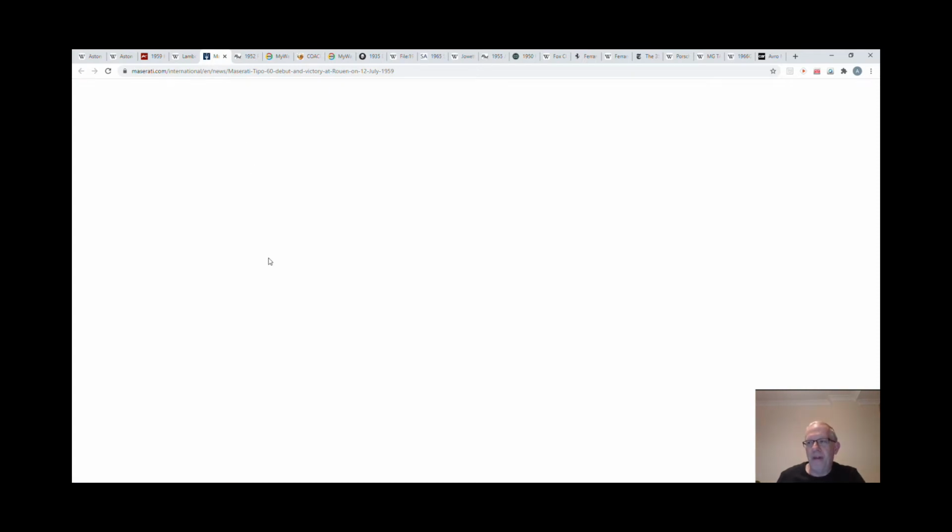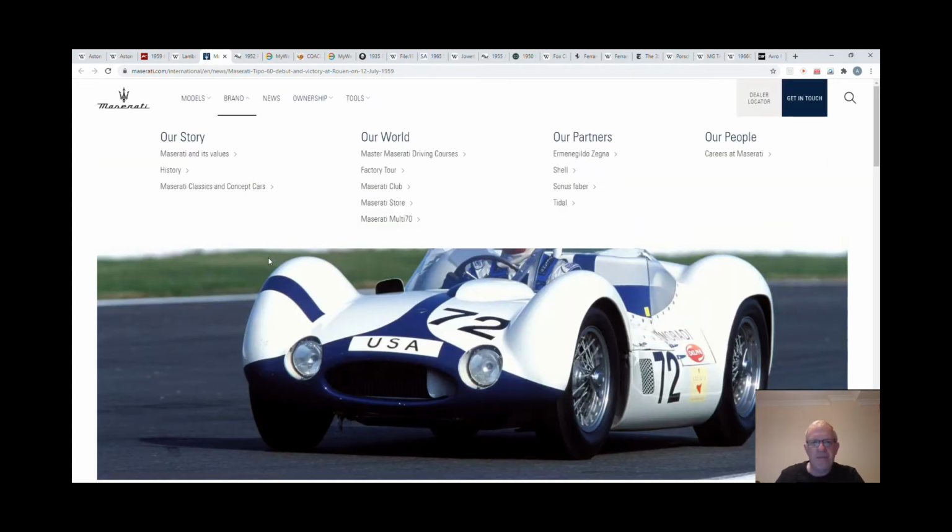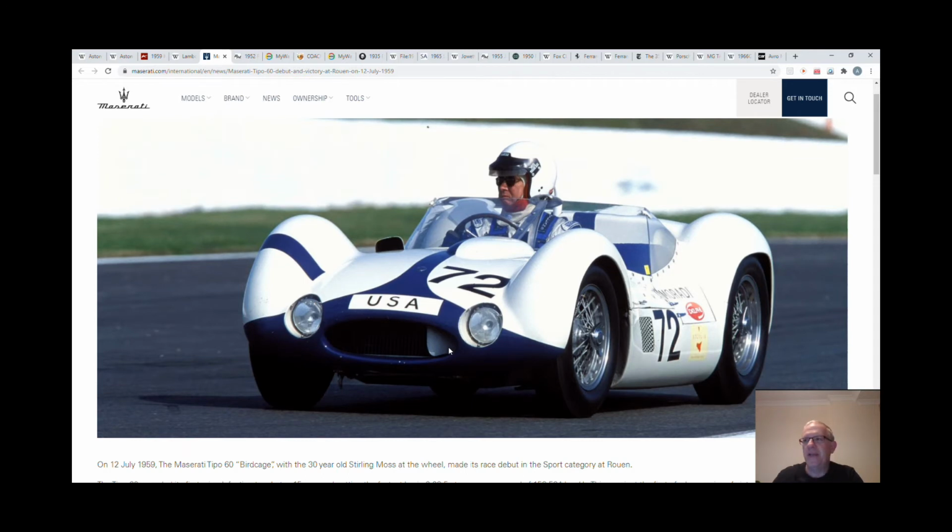Number five on the list is a Maserati Tipo 60, and that was circa 1959. Again, very high front and rear fenders, very interesting shape. I did do a typo when I put this over to Rod and said it was a Maserati Tipo 6. Well, I missed the zero off, it's a 60. Anyway, that's my number five choice.